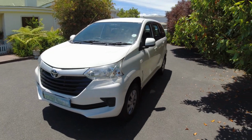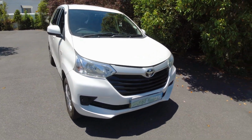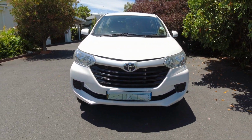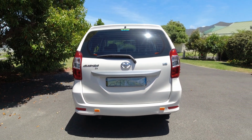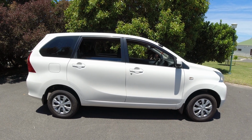When it comes to the Avanza's looks, I wouldn't exactly call it attractive, but it does look more cohesive than its predecessor. The front looks a tad doe-eyed, but suitably modern. The rear looks very much like before, but with crisper lines. Nothing special, but nothing too ugly either. The plastic wheels do cheapen the look a bit though.